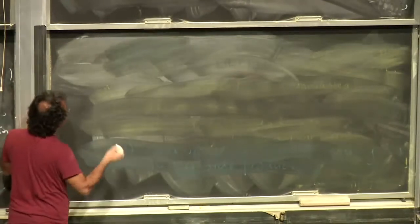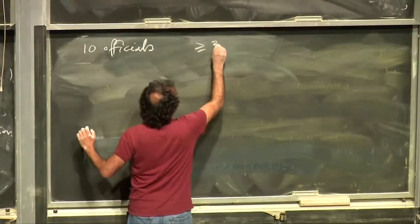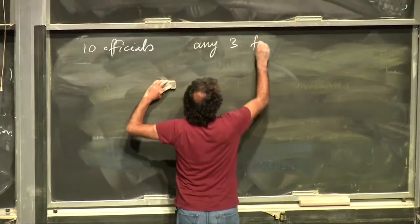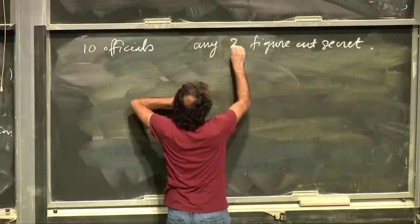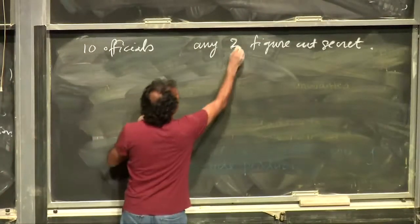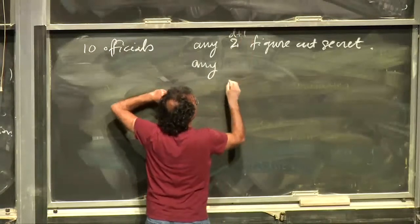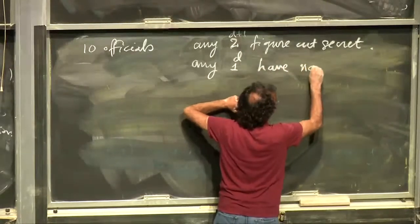If you have any number of officials, say 10 officials, you want at least 3 of them to be able to figure out the secret. So you want to make sure any 3 can figure out the secret. Let me say 2, because that's the case I'll show you, but it holds for any number. So this number is going to be d+1, and any d have no information.